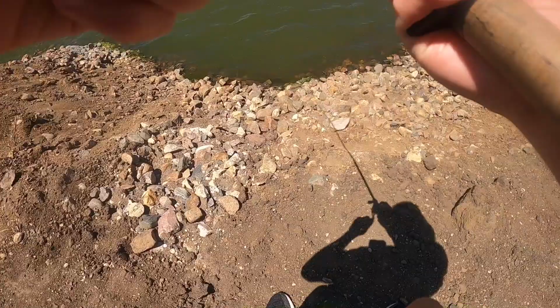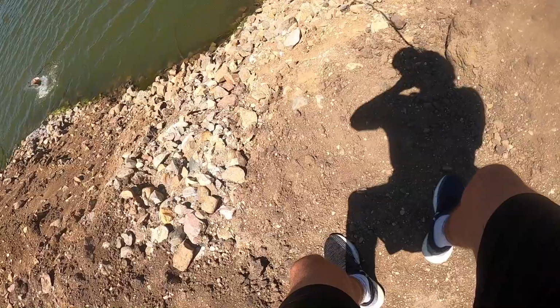Guys, this is a tank. This is a tank. Big bass! Oh my, guys. Big bass. Big, big largy. Let's fight. Big largy, guys. Oh my. Freaking tank. Barely hooked.